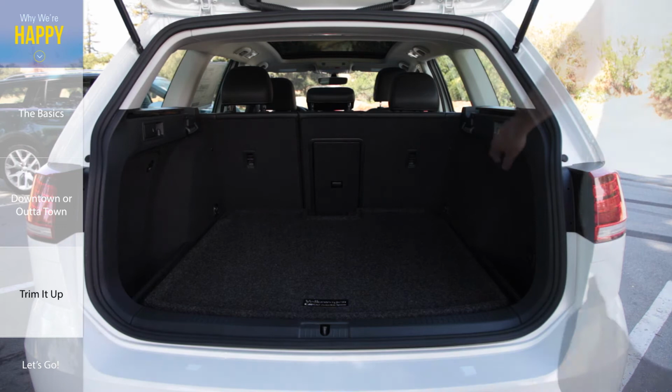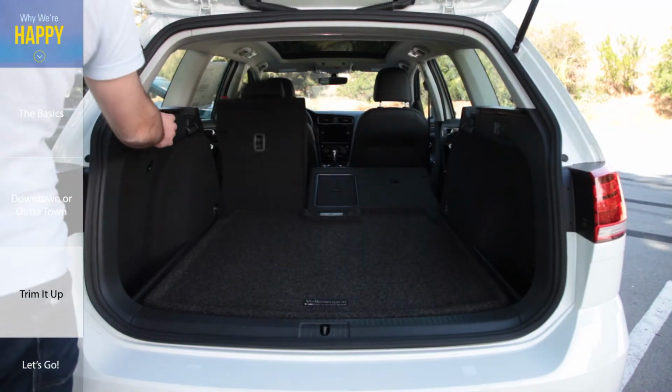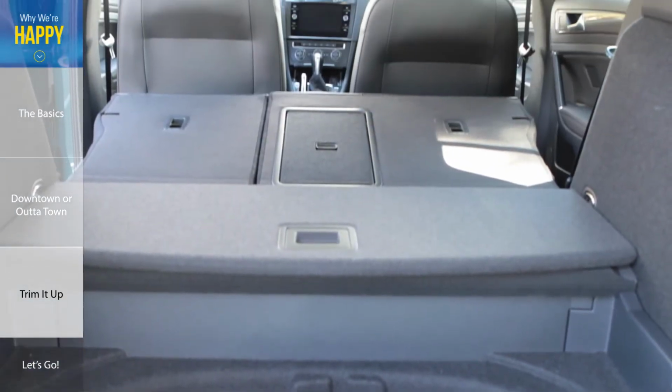If you're wondering about cargo volume, both vehicles feature a nifty 30 cubic feet of volume, or 66.5 cubic feet with the rear seats down. Perfect for camping gear, sports equipment, and anything else you'll need on the go.